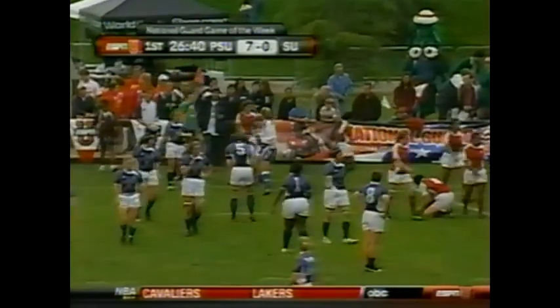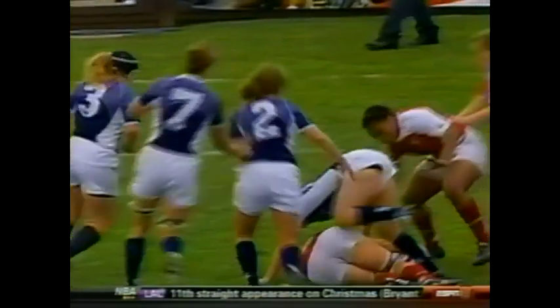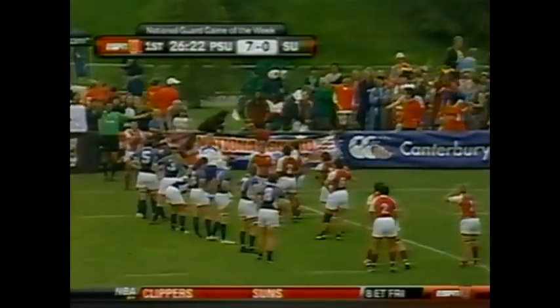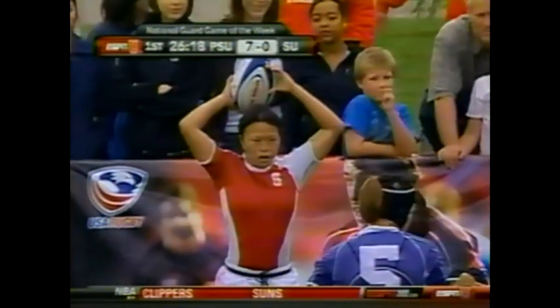Yeah, wonderful defense again by Penn State. They really closed down that outside channel. Stanford wanted to do that wide. Look at right there. They have 2 Penn State defenders trying to corral that. Did a wonderful job coming from that backside. Ladies, clean it up at the tackle. Keeping that pressure on. You want to keep the opposition pinned in their own half. And Penn State has done a really good job in this first 15 minutes.